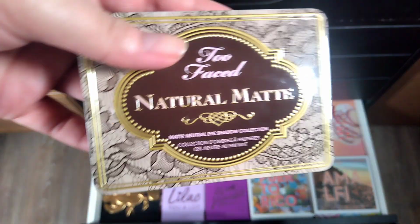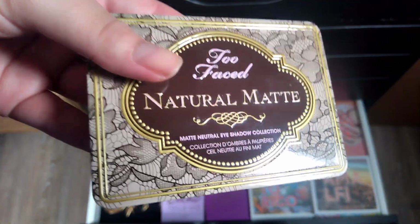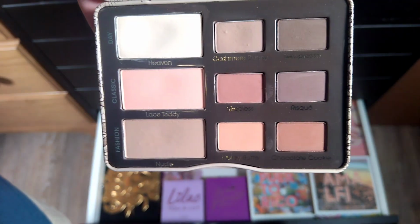This one I got from Mercury, I believe. It was pre-owned, but they didn't use it much, and I wanted the nostalgic packaging, and I do like the shadows, so I'll be holding on to this one, the Natural Matte.